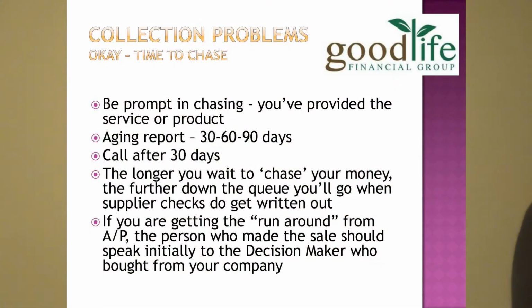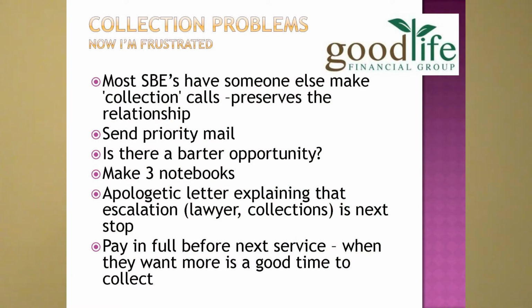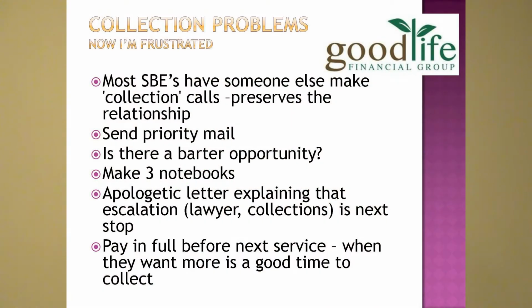And if you're getting a runaround from the accounts payable person, maybe the person who made the sale should go talk to the person who actually purchased, because sometimes you need the decision maker to go back and say, hey, we really need to get this paid. Now you're frustrated, right? You've called, they promised to pay, they didn't pay. So with clients I've worked with, we would have somebody else make the next call so that they can say, hey, my boss is going to be really mad at me if I can't get you to help me get this paid. Again, a little empathy, sending priority mail.